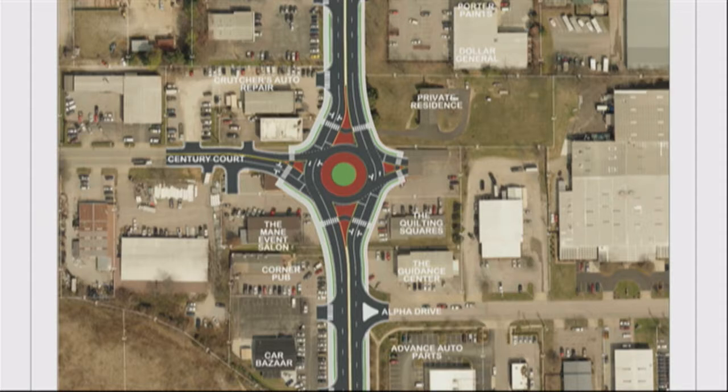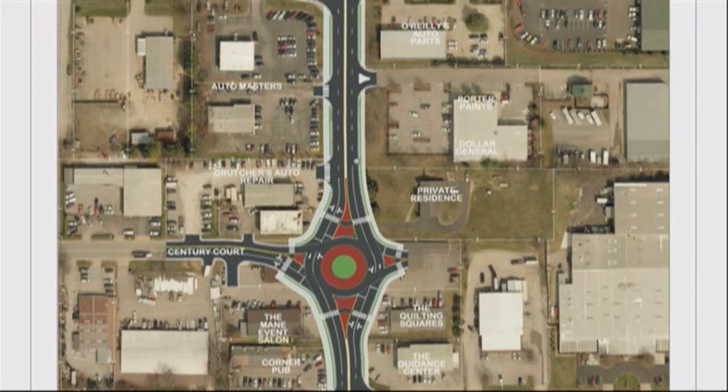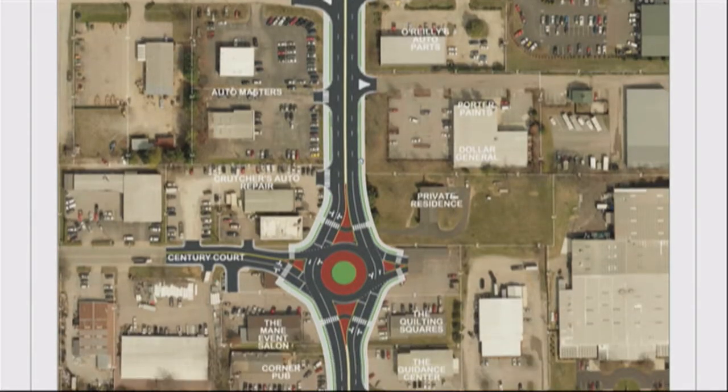Again, some of the other businesses we're looking to shift their access to Century Court or use shared access easements or right of way to provide better connectivity to the private residence and to the quilt store. It's important to note we are able to maintain the Crutcher's Auto access directly off Columbia with this option as well. How does the private residence get out at that point? It doesn't show up, but what we would look at is providing connectivity. This is a complete taking, as you stated. Yes, and so this is basically going to become public right of way, and we would work to relocate the driveway over to this area. Same with the quilt store. They'd have basically a nice access here.